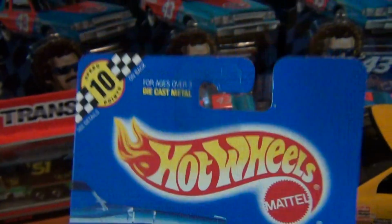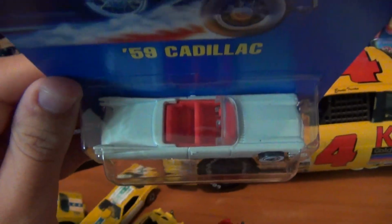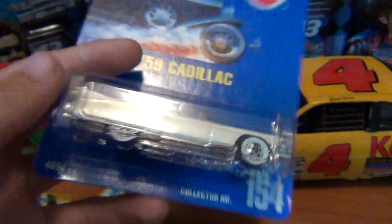You got an old 59 Caddy. I might have this one already, not sure if the card variation's different. I might have to dig through and have a little look, but very cool. Love these old caddies as well, the old fins. Very cool indeed. Have a look at the old card art on the back when they had their speed points. Very cool. Very nice looking car with the old white walls as well.